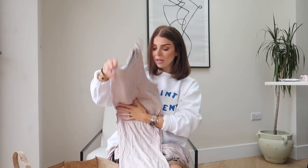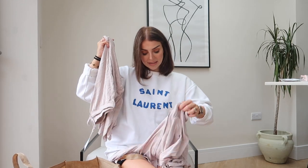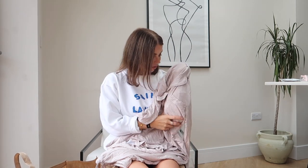These are absolutely amazing, like such good quality, so soft and so cozy. The pajama bottoms are £10 and the pajama top is also £10. I feel like this is really nice quality though. I can just tell they're gonna wash nice, they're elasticated, they're gonna be so cozy to wear.